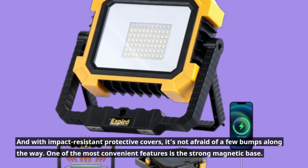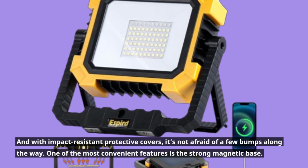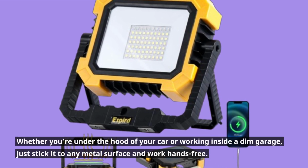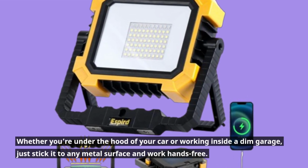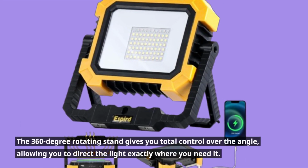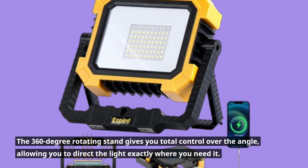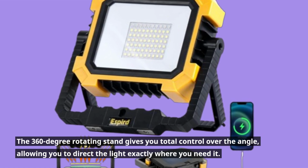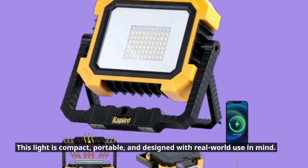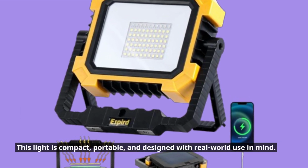One of the most convenient features is the strong magnetic base. Whether you're under the hood of your car or working inside a dim garage, just stick it to any metal surface and work hands-free. The 360-degree rotating stand gives you total control over the angle, allowing you to direct the light exactly where you need it. This light is compact, portable, and designed with real-world use in mind.